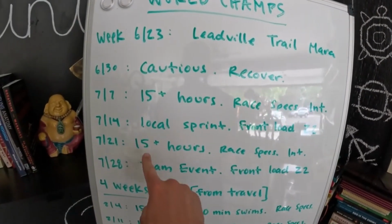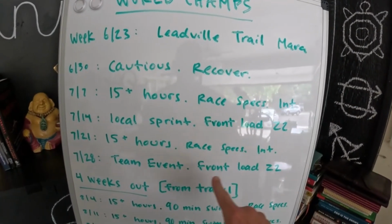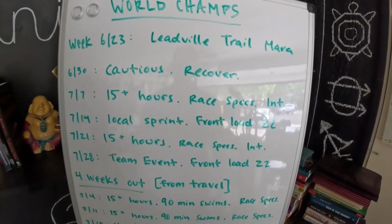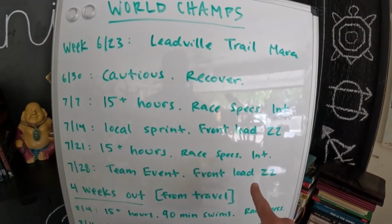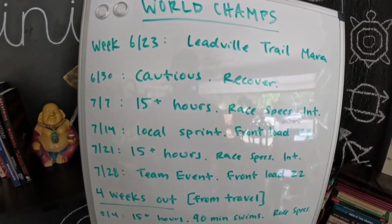Well, now all of a sudden we've got a third week here that gets to be 15 hours, more race specs, more interval training. And then the following week, I've got a team event here in Colorado for Team Tribal. And so to me, I'm going to front load a lot of that endurance work in the earlier part of the week and not worry about that weekend needing to be specific training.